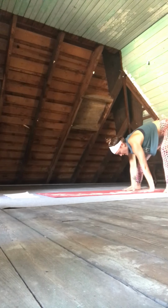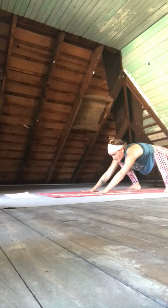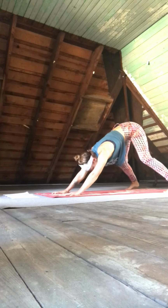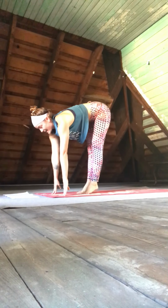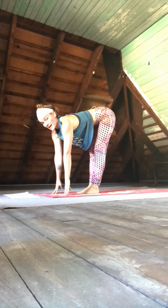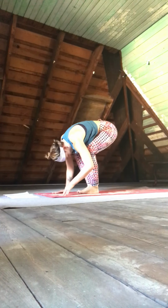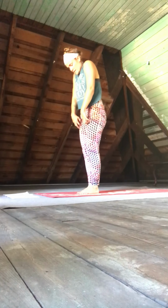Placing hands on the ground, shifting back and forth. And then eventually arms move forward and step or jump feet to hands. Inhale, straighten spine, gaze forward. Exhale, crown to the ground. Tucking your chin, inhale, rising up.